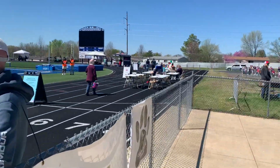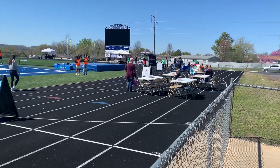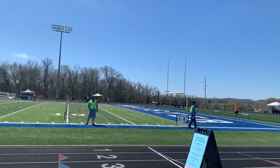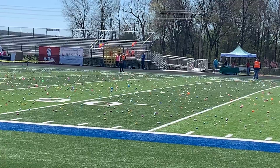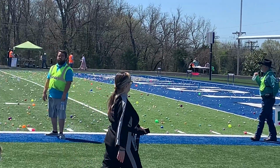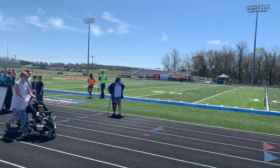Bigger than mine, getting a hot dog. And they got different things, different booths, which we'll walk around and check out after they get their hot dogs. Zoom in on the eggs. There's the eggs, all on the football field everywhere. So I'll go find them.